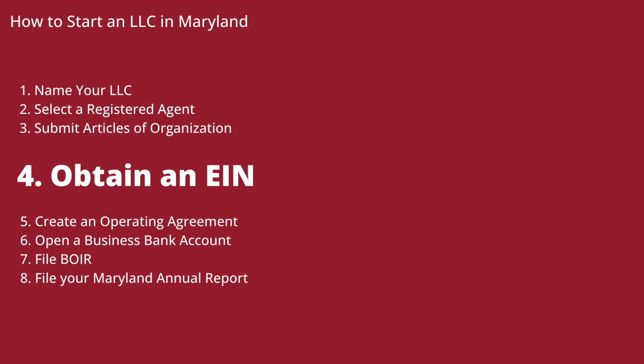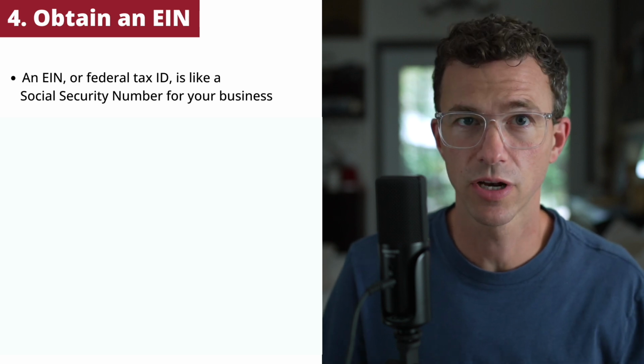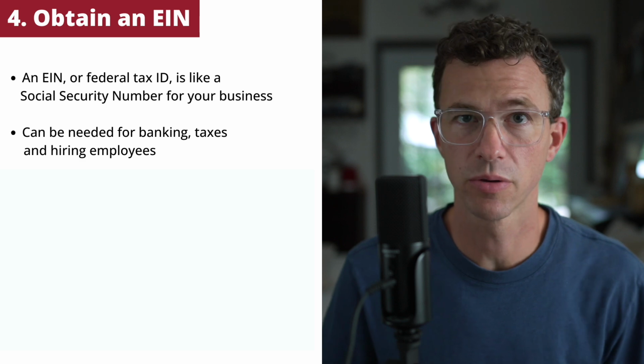Step 4, obtain an employer identification number, EIN. This may also be referred to as a federal tax ID. Think of it as a social security number for your business. If you're the only owner of the LLC and you won't have any employees, you could use your social security number instead of an EIN, but in most cases, it's better to have one. You may need one for banking, taxes, and for hiring employees.